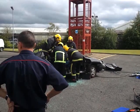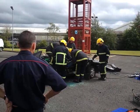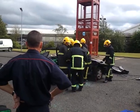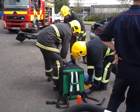So you can see now that somebody is stabilising the head of the casualty. That's very, very important that we do that. We do that through the whole incident until they are put on the board. Sometimes what will happen is a paramedic will take over, so we don't have to do that all the time.